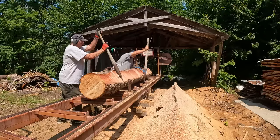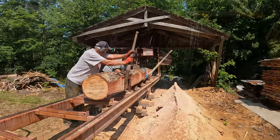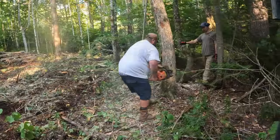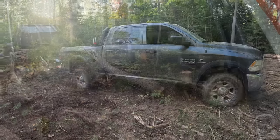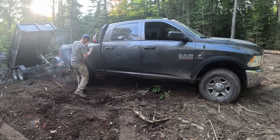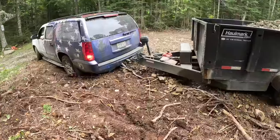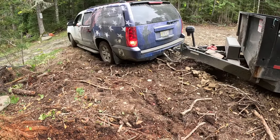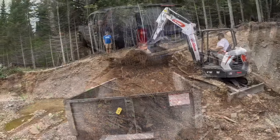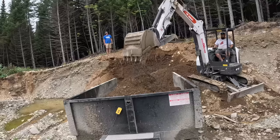If you're new to the channel or new to the series, here's a quick recap. Donnie and I started milling lumber this summer for an off-grid cabin build in the North Maine woods, where we cleared our lot, hauled in a bunch of different gravel and slate for a base. We had quite a few days of one step forward and two steps back, but that's all part of taking on a big project like this in the wilderness.